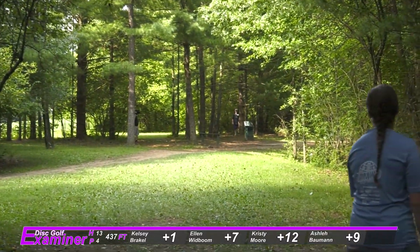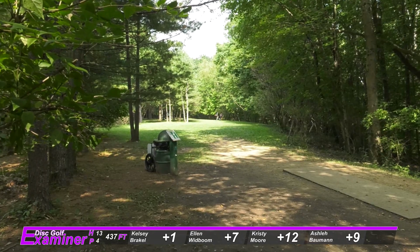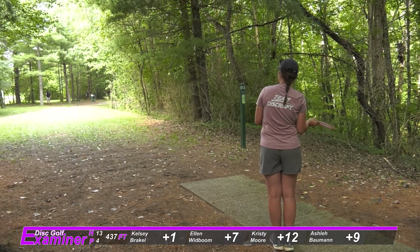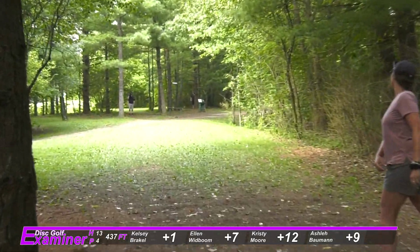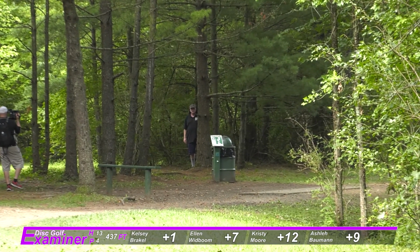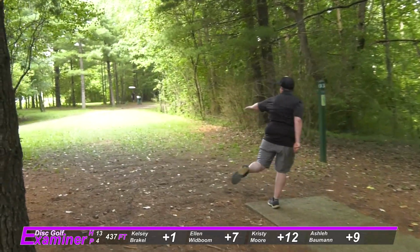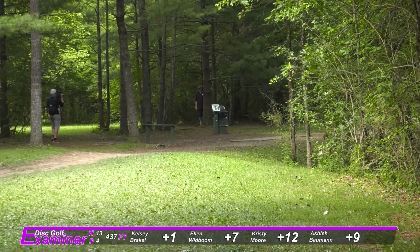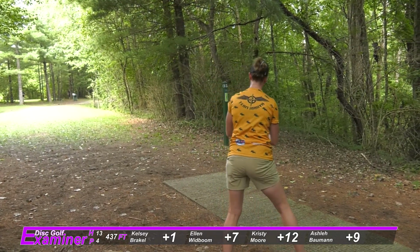I usually throw a mid-range here because all I'm trying to do is get around the corner somewhere towards the short tee. I'm not trying to actually bite off that much distance. Same thing I'm trying to do here. I just threw a little too far. I needed it to cut a bit sooner. Kristy also opting for the backhand. Doesn't get it turned quite enough.